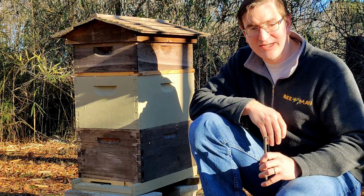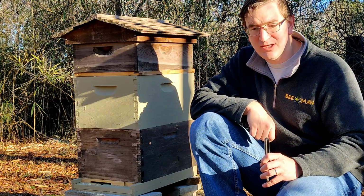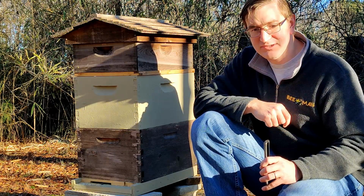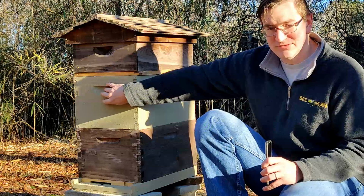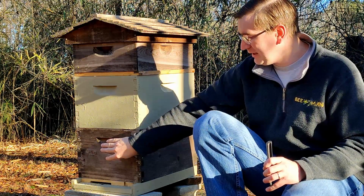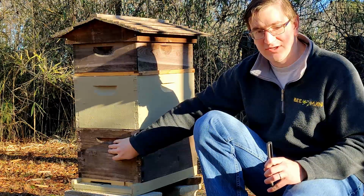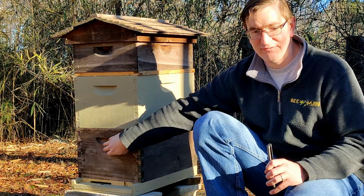A question I get asked a lot about is what do bees do during the wintertime? What bees typically do is they cluster inside the hive. Now in here, I noticed that there's a bunch of honey and sugar syrup stored up here in this hive, and down here there was brood. I just checked them a couple weeks ago and they definitely had brood in there.